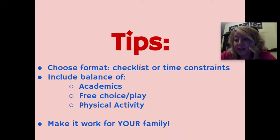So we want a balance of academics. Included in that will be time that they could work on their packet that was provided by the teacher, some time to watch the videos that are being created, as well as some time to read from their reading bag. We also want to give them some free choice, some time to play, to get outside, get some fresh air, go on some walks, and some physical activity as well. Get them moving. Most importantly, make the schedule work for you. There's lots of ideas on the internet on what a schedule can look like. You may try some, you may have to alter it, and that's okay. Just make it work for you and your family.